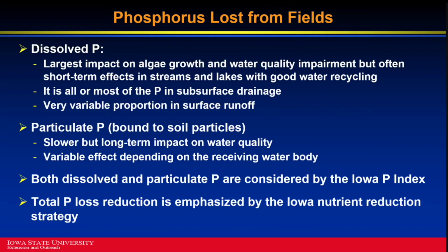Now, the particulate P, which is the phosphorus bound to the soil particle that initially is not actually soluble, but can become soluble, has a slower but a long-term impact in water quality. It has a variable effect depending on the receiving water body characteristic. For example, in Iowa shallow lakes, the particulate P, the phosphorus bound to soil particles, has a major impact. In deeper lakes, may not, because that sediment may go to the bottom, so not much phosphorus comes out of it. Now, both the dissolved and the particulate P fractions are considered by the Iowa P index, okay?